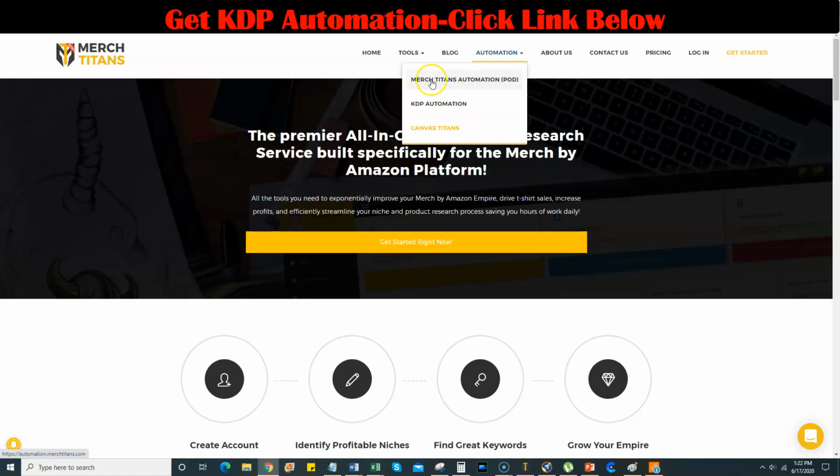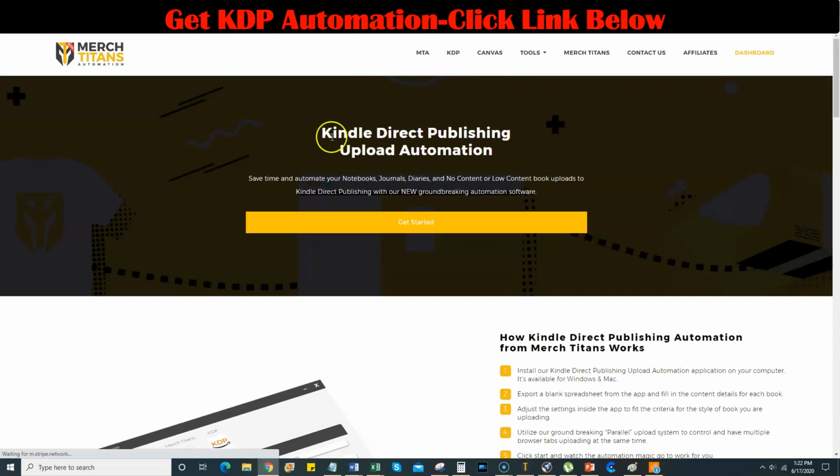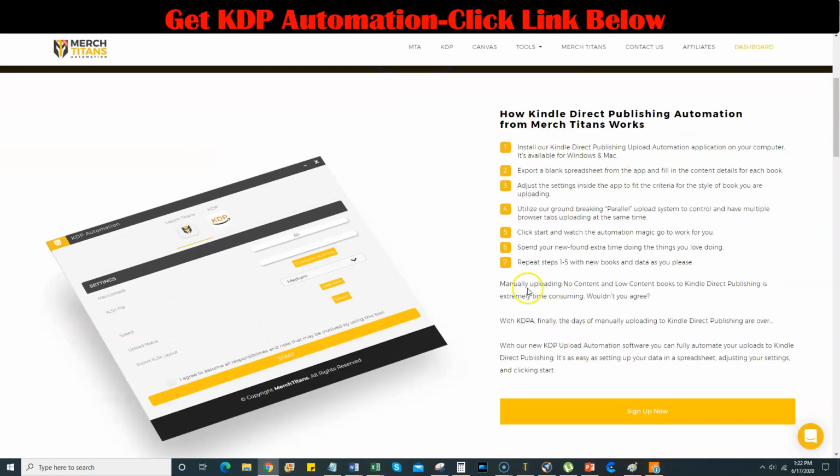See, so Merch Titans is their print-on-demand software, and now they have a KDP automation software. So you can click on it, and it's Kindle Direct Publishing Upload Automation. You can save time and automate your notebooks, journals, diaries, no and low content books, uploads, and it's this new groundbreaking automation software. And you can read about it, what it does, basically.